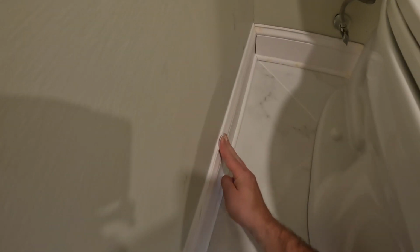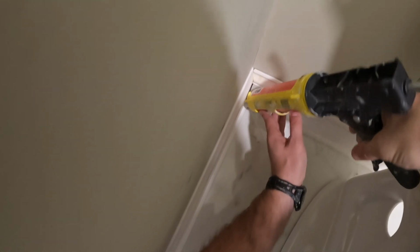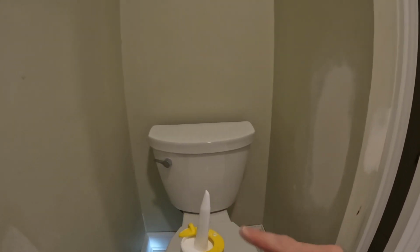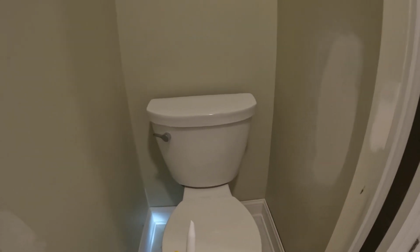Got a little extra right here, it's totally fine. Yeah, so this is a pretty monster gap back here. I'm going to take a few passes with the old caulk gun. We want to fill all this in. We probably will fill this up in here too. Also important to keep the tip of the caulk gun clean. You'll see when I open a new tube, you cut it at an angle here, so that's going to fit right between the gaps in the wall and the top of the baseboard.